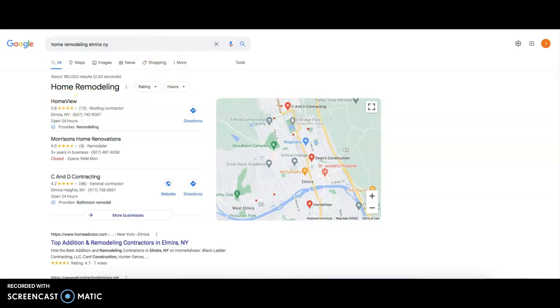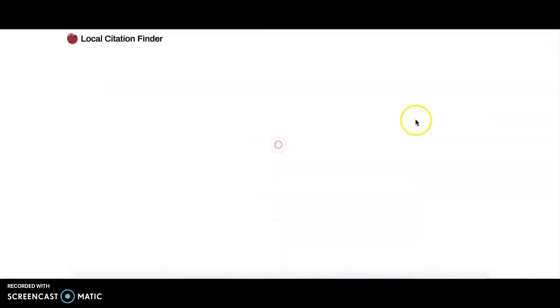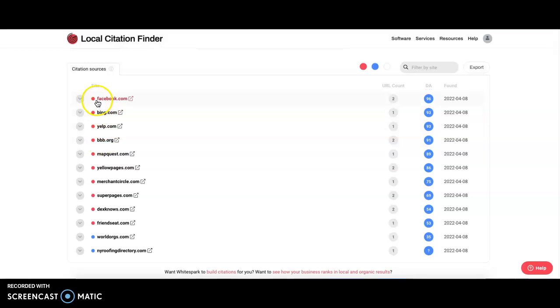So I have a tool I use called WhiteSpark CA, and this is going to show me how many citation sources he has. So I plugged in his information, and boom, he's got 14, which is low. Look at most of these, 30s, 40s. He's easy to beat. Best part about this is we can go into his citation sources, and here's all the places he's getting them from: Facebook, Bing, Yelp, BBB, MapQuest, and they're all submittable.